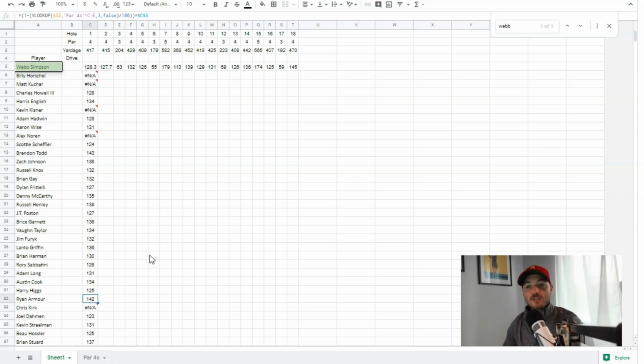That's 14 yards difference. And the important part of this is basically, if you're only looking at proximity stats for the field as a whole and saying how good are they from 100 to 125 yards, because that's where the majority of the shots are going to come from.